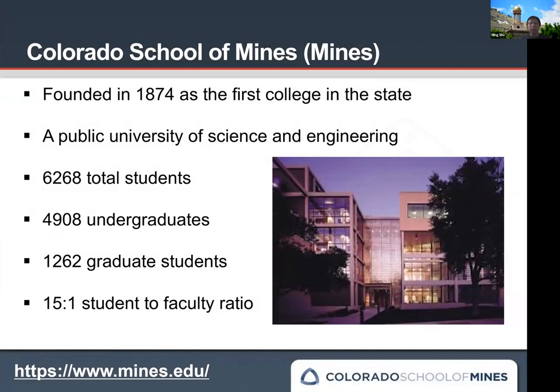So Colorado School of Mines is quite old school. It almost has a history of 150 years. It's a relatively small private university, but it's primarily focused on science and engineering. In that sense, it is quite big. We have over 6,000 total students, and about 1/4 of it is graduate students. So we have a relatively small student to faculty ratio.